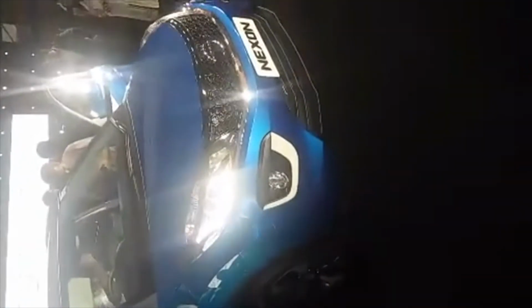So Nexon, as you can see, lots of styling cues over there, very busy design. I'm not a huge fan of what this looks like, but I must give it to Tata Motors. This is definitely a very attractive car. As you can see, lots of people getting a lot of attention. I'm assuming that's someone from the company itself, but he definitely likes the car and the way it's turned out. Lots of design elements over there.